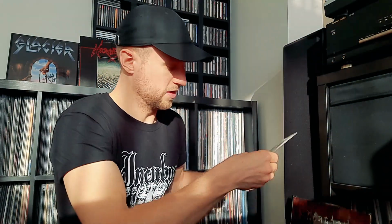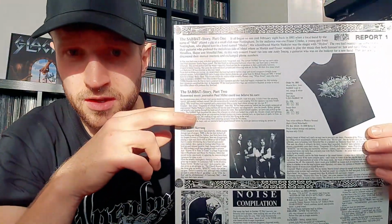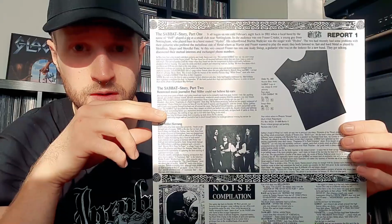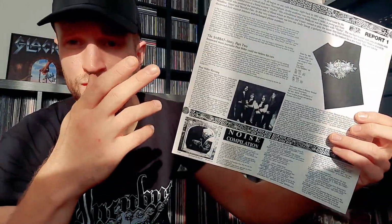It also came with the original Noise inner, a catalog inner, as well as a little history story about Sabbath, or Sabbath, whatever. There's a random little history write-up on that band. They are on the compilation, but I don't know why specifically for them in this record. I think I've seen it before in a different record.